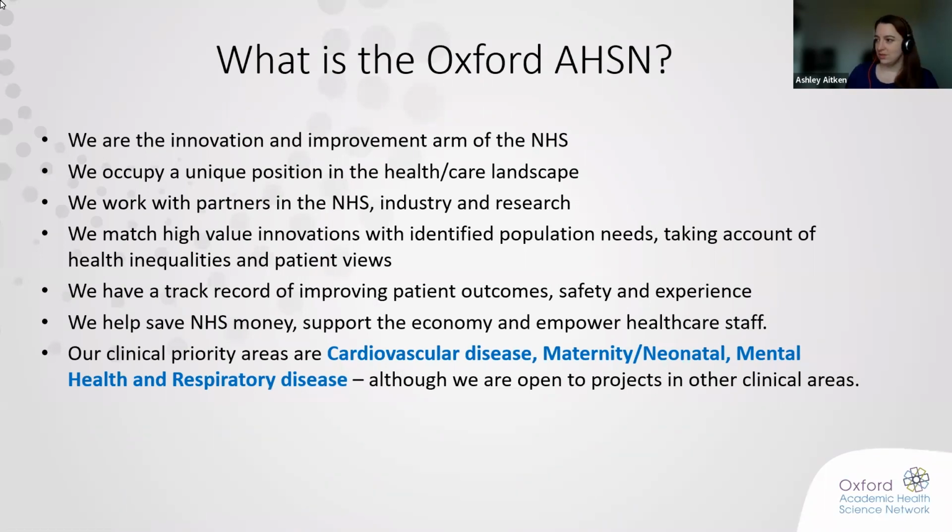Just a quick introduction to what the Oxford AHSN is. The AHSNs are the innovation and improvement arm of the NHS, and we occupy quite a unique position because we're technically NHS, but we kind of sit just outside. So we deal with industry, academia, and the NHS all at the same time, and we try and match high value innovations with identified population needs, trying to take into account health inequalities and the views of patients where possible. And we have a track record of improving patient outcomes, experience and safety.